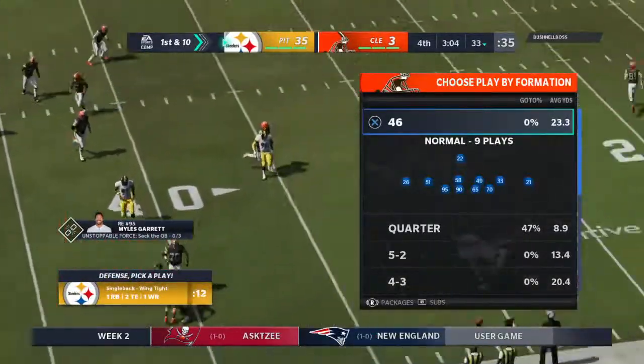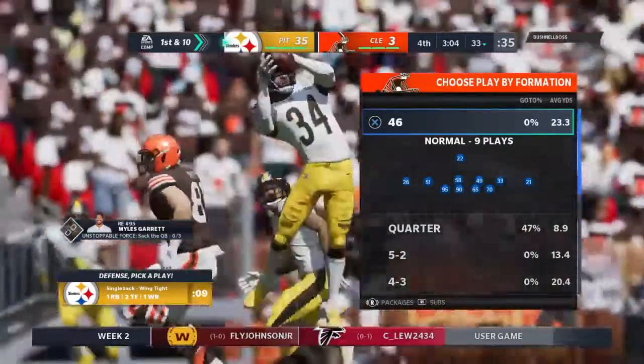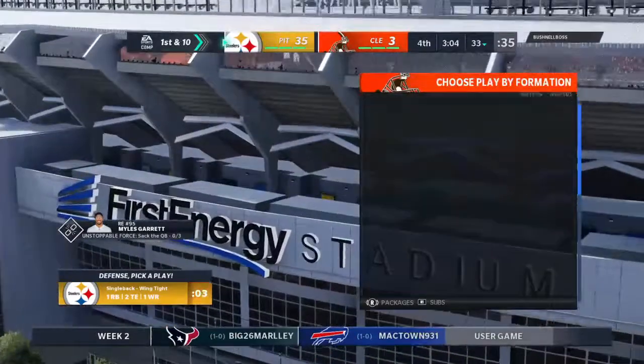Well, it certainly feels in this game like maybe they're facing a Canadian defense. 12 guys on the field. It feels like there's an extra on every snap because they have really struggled to make headway through the air.